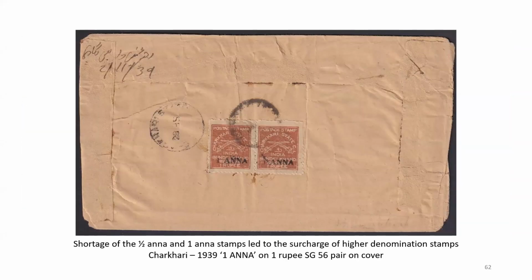So this is how they ended up finally surcharging the stamps, where they took a higher denomination stamp, in this case being the 1 rupee stamp, and surcharged it with 1 anna.